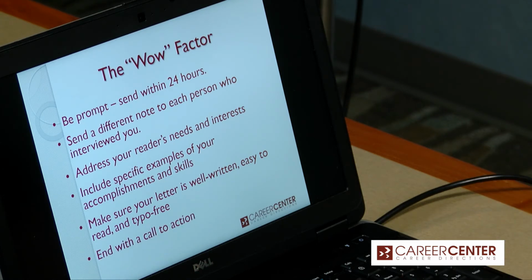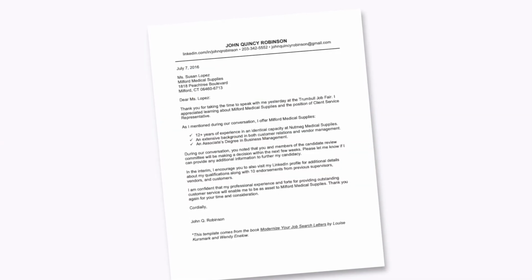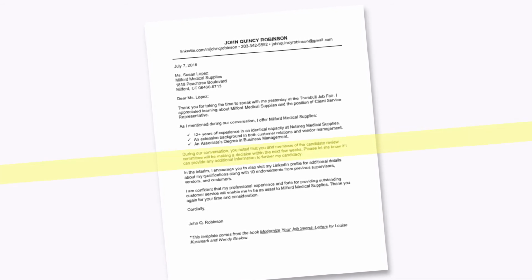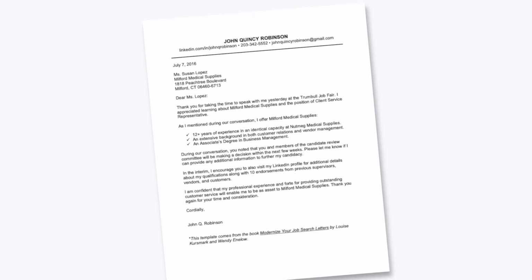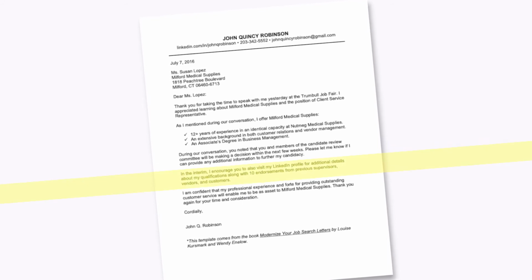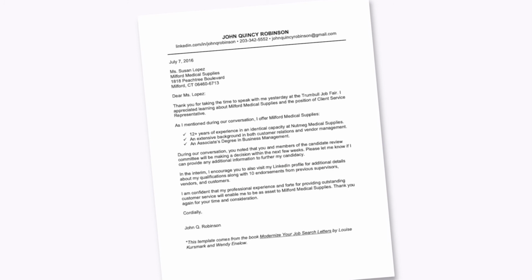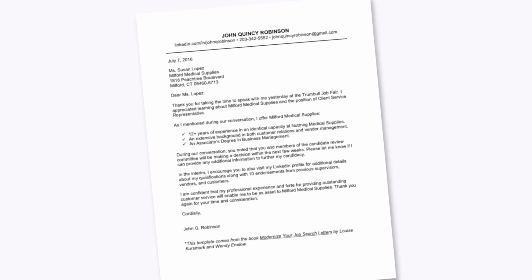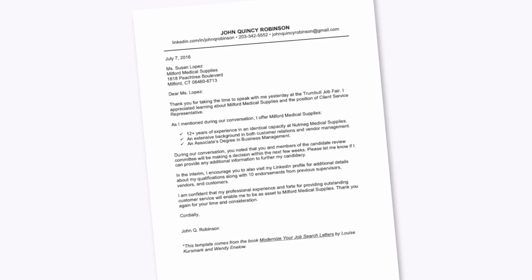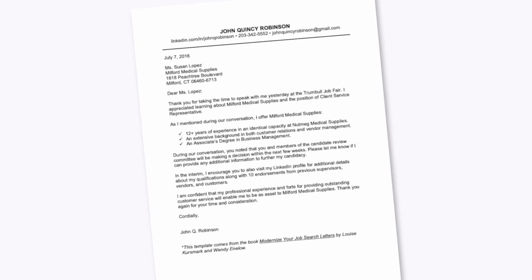Finally, you want to make sure that you end with a call to action. Let them know what the next step in the process is. Our sample thank you letter does an excellent job of this. He says, "During our conversation, you noted that you'll be making a decision within the next few weeks," so he knows it's going to take a few weeks. Then he says, "In the interim, I encourage you to also visit my LinkedIn profile." So he's giving them a next step. He's saying, now that we've had this interview, I would like you to follow up on this, find out more about me and my professional life by checking out my LinkedIn profile. Excellent call to action.